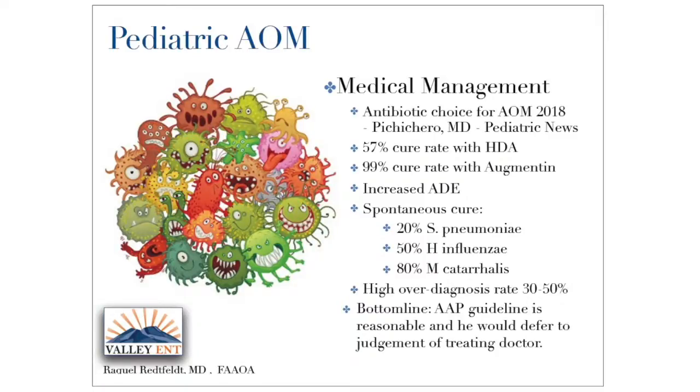Of course, it's higher with Augmentin, but there is well-accepted data out there that says there's actually a spontaneous cure. Even when they've been proven by tympanocentesis and the bacteria have actually been identified, they can spontaneously resolve. And those spontaneous resolution rates are 20% for strep pneumo, 50% for H. flu, and 80% for MCAT. So MCAT's really resistant, but it might just spontaneously resolve.